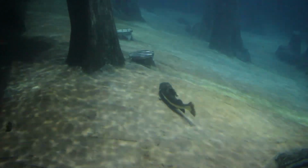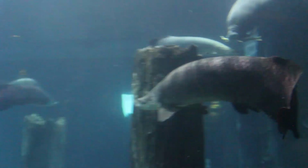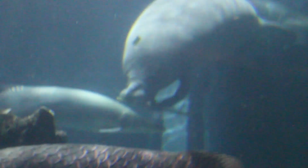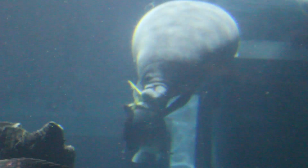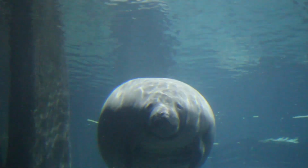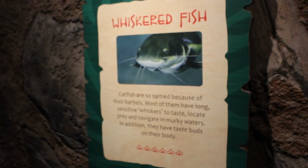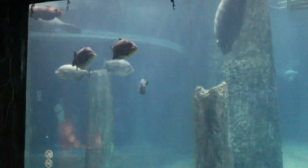So we also have some piranha fish as well. A lot of people think that piranha fish are inherently dangerous, but they're about as dangerous as sharks in that they only really go after things that are already smelling like blood and food. Here are some manatees munching, having lunch. And here's another big grand view with plenty more fish to see.